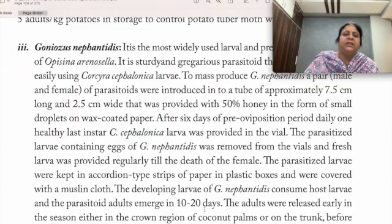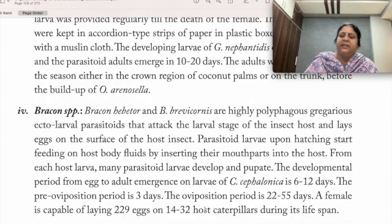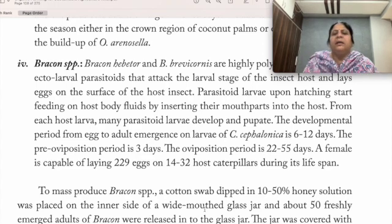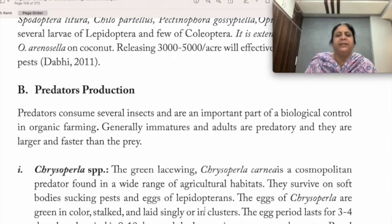And next is Goniozus nephantidis, which is a larval parasitoid. That also I will explain clearly. Bracon, the production protocol for Bracon hebetor or Bracon brevicornis is same. Very important larval parasitoids. How to produce them also I will explain in separate PPT.